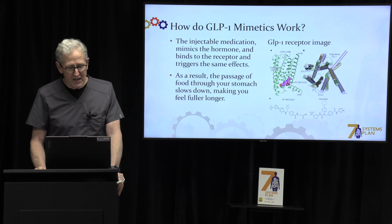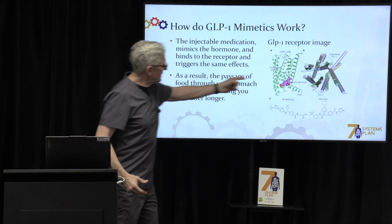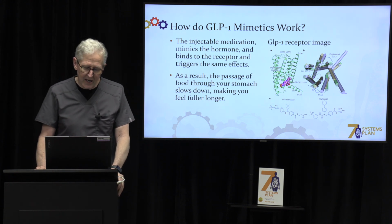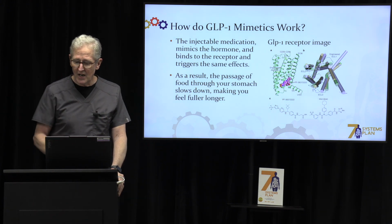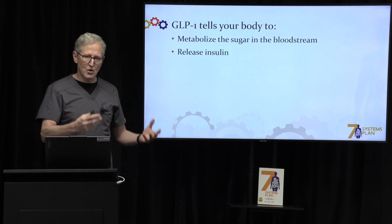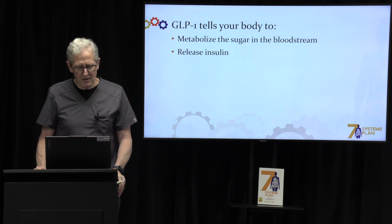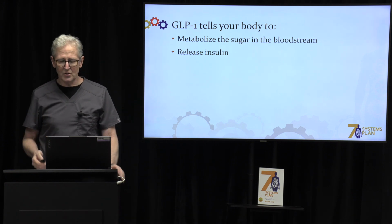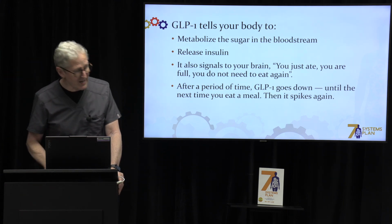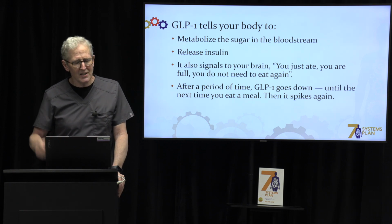They are an injectable medication that mimics the hormone that you naturally produce, and they bind to these receptors so your body thinks that your body's producing it. And as a result, everything slows down in the digestive system. GLP-1 tells your body to metabolize sugar in the bloodstream, bring that blood sugar down, which is a good thing, and release insulin, which can be a good thing if it's not overdone. It also signals your brain, besides your intestinal tract, that you just ate, you're full, you don't need to eat again. And that's a nice thing to happen.